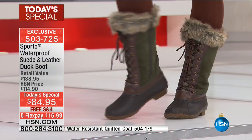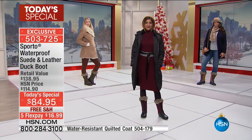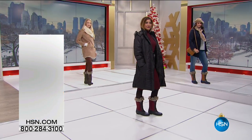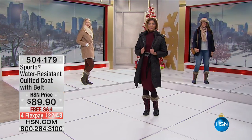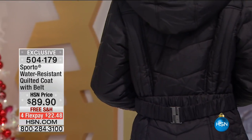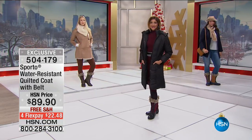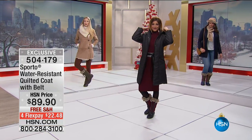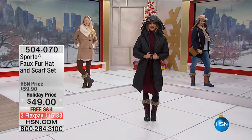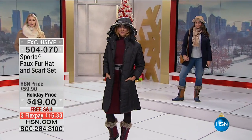And of course, you're going to want to get that water resistant quilted coat as well. A water resistant coat that gives you that nice comfy warmth and also a lot of style. You can see on the back, it's got that hood as well that Melissa's wearing, and it perfectly coordinates with the faux fur on your boot as well. Machine washable too. Oh my gosh, I love that in a coat, because how many times do you spill your coffee in the car? You spill some cocoa, you drop the ice cream, whatever it is, you don't have to worry. Just toss it in the washing machine.